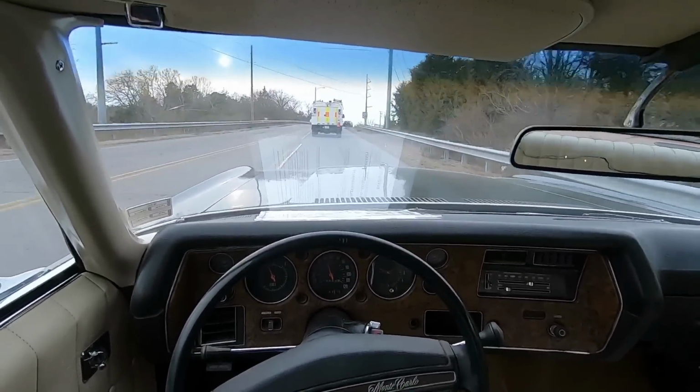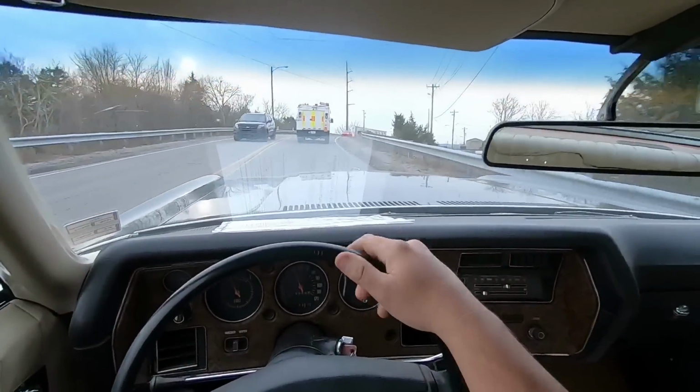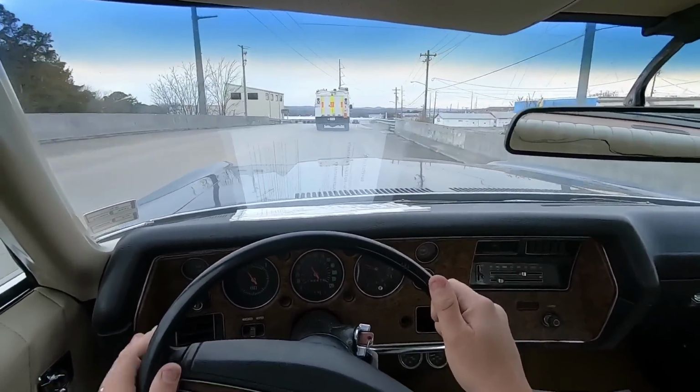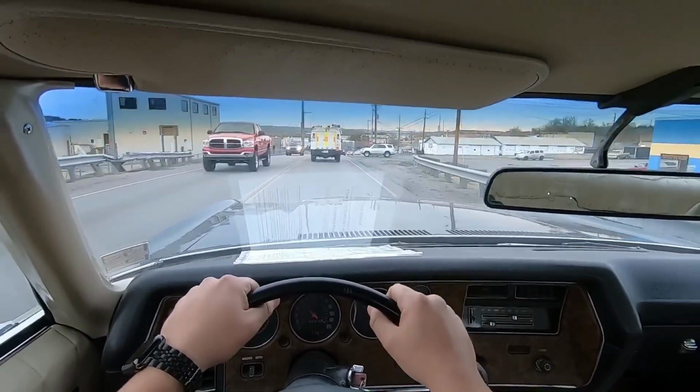Coming up on that road with the speed bump in it. The speed bump is a lot smaller for some reason. The ground froze over and I guess it just sunk. I'm not really sure. You could tell they paved that section separate at one point.